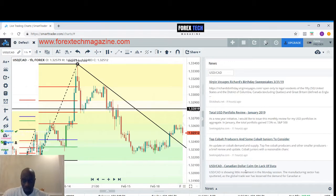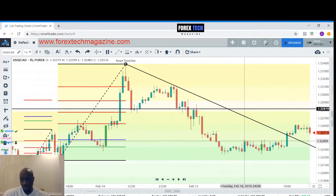So here's the U.S. Canadian dollar, lack of data. Okay, so this could just be some market noise, or it could be somebody who, because the market didn't have any data coming out yesterday, and also because it was President's Day over here in the States, a banking holiday, was able to come in and take a position after the close of the U.S. markets in preparation for what they anticipate is going to happen today. So at any rate, we'll see.